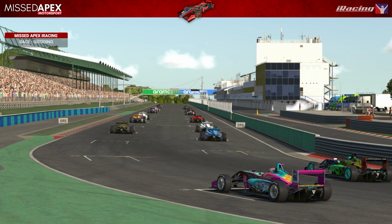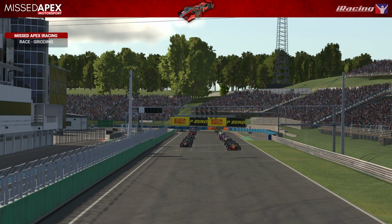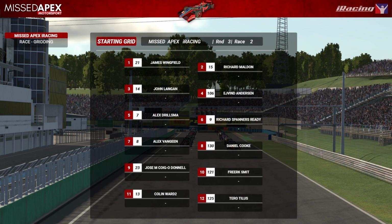So the grid being formed then for the first of the two top 20 reverse grid sprint races from the Hungaroring, and it is James Wingfield on pole position ahead of Richard Molden. Then it's John Langan and the silver class driver Ivan Anderson on row 2. Then it's Alex Jonesma and Richard Spanos-Ready on row 3.